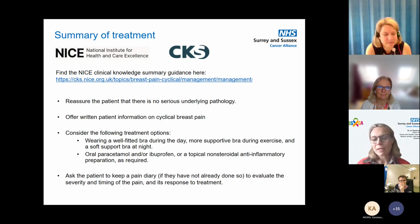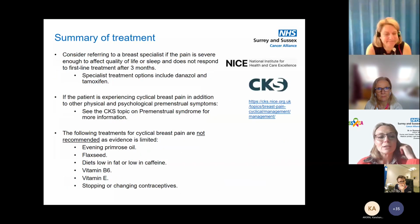And obviously, the analgesia and the reassurance and the pain diary is really helpful, because it will help you to see whether there's any cyclical element to it as well. And I think because we're seeing more and more patients on HRT, we're going to get more and more patients with breast pain as well. So these are the reasons to refer.